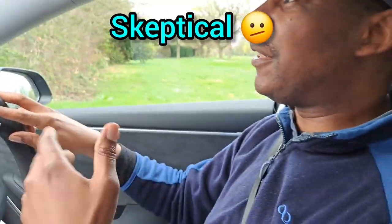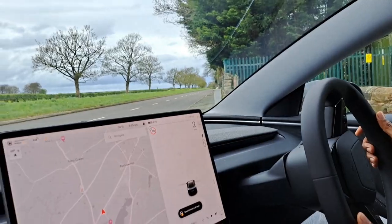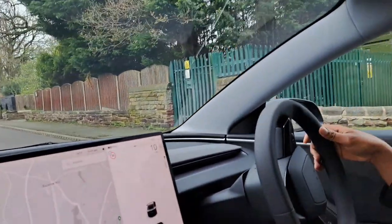I'm always skeptic with these new technologies, but what I have seen here, it's mind-blowing. It's mind-blowing because I've test-driven other cars as well, so I know how other cars go, and you cannot compare them with this car. It's a very nice car, absolutely effortless. You want to go, the thing goes.